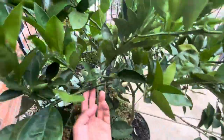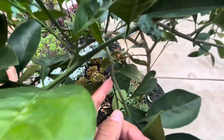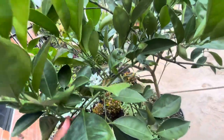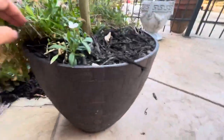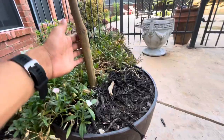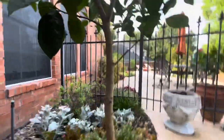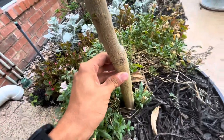This thing might need a pruning eventually because these branches are crossing over each other, and long term that will not be good. Right now it's okay because there's new growth, but I'll also be doing a repotting this fall, into a bigger pot, because this one's getting small. The trunk is starting to thicken up a lot more now. It's very sturdy. It's a very good root mass.